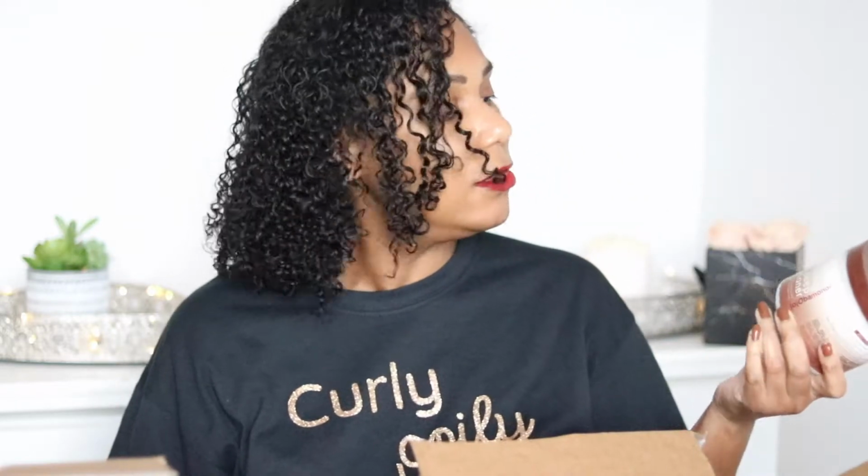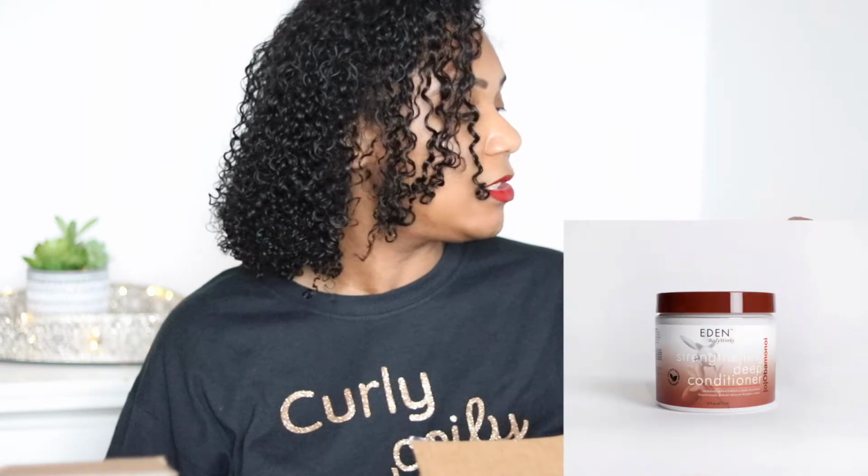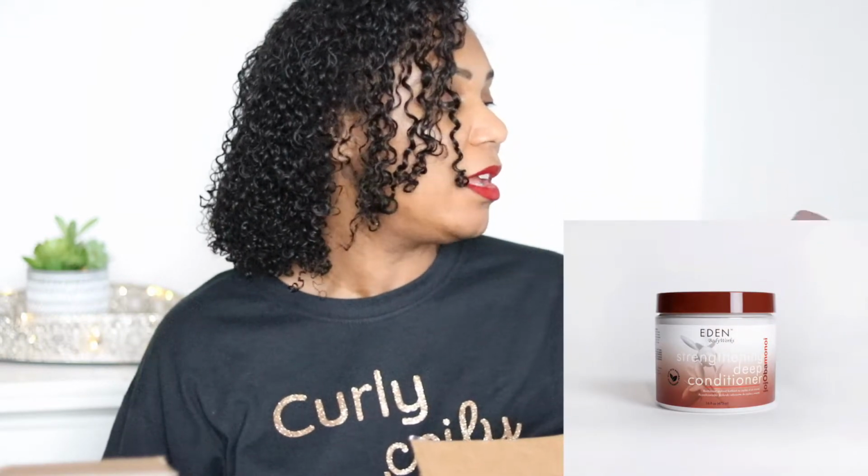It's another box and box that was in the box. So this is a box that's been on the CurlBox site for a while, and some of the items I've already tried, but I said, you know what, let me just get them. It's a deal. So the first item is the Strengthening Deep Conditioner with JOJOBA and MONOI from BODYWORKS, and that's outside of the box because it can't fit with the others.